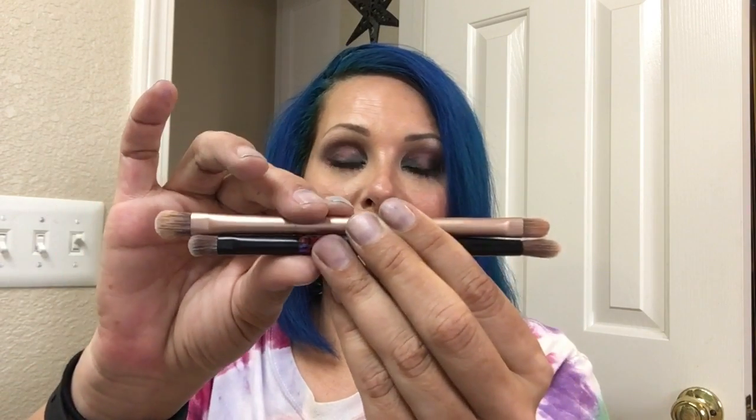As you can see, it is a little bit smaller. The shader side is a lot longer. It's a lot more loose, not as dense as the Naked 3. And then the side where you're supposed to pack the color on, obviously this one's more fluffy.